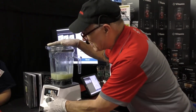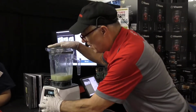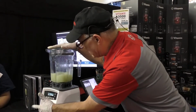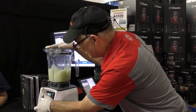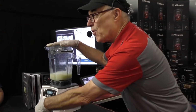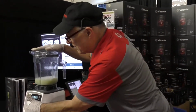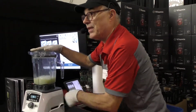So once I get to 10, I can still keep going, and there's nothing in there to break. If you go down to 1, it's the same way. Clockwise takes it up, counterclockwise takes it down. The pulse is very effective on any speed, and then on a really slow speed, it's just pulsing. Again, that manual pulse is more likely to break. Now they really build these things great, so you're getting a 10-year warranty with either one. But they claim that this is less likely to break than the manual.